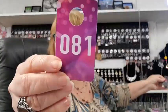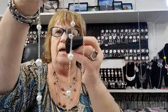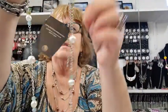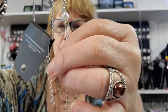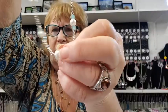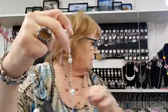This is number 81, number 81. These are larger, medium to large pearl earrings. Just the simple silver chain that comes down has white pearls again. Then you have these little blue beads on either side of a smaller pearl. And that just repeats all the way down. And this is the white bead that's in the middle. It's probably going to go down below your breasts.